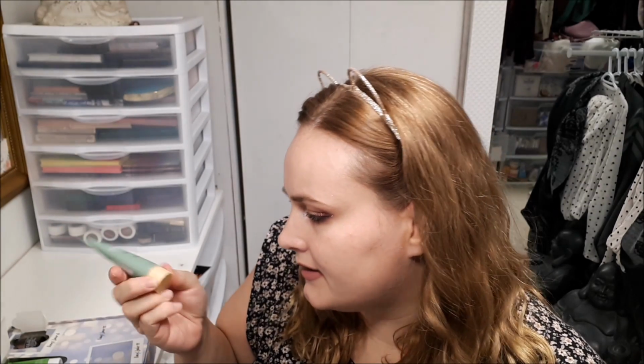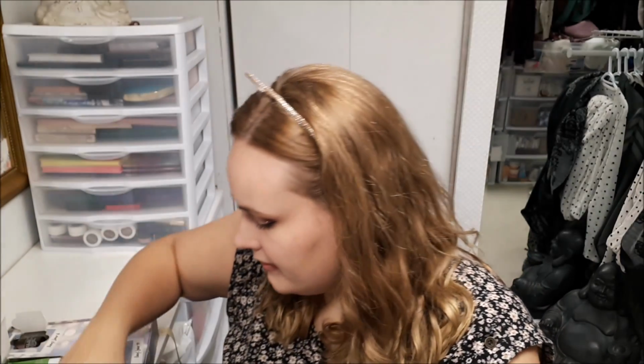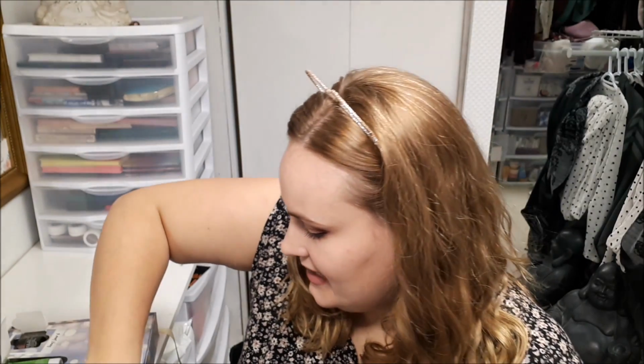So from Caudalie, you have their detoxifying mask. I do have a couple of these. I do think it's nice. And it's just such cute packaging, the little wooden knob. Day 8.